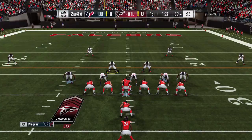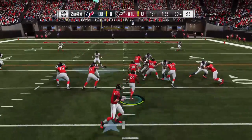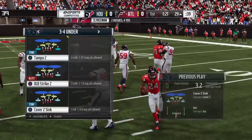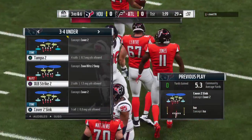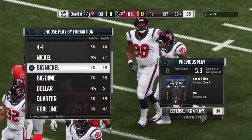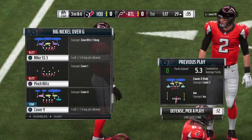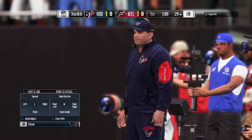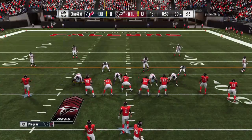On 2nd down, Freeman. And this time he's not going anywhere. They'll get him down right at the line of scrimmage. No gain on the play there, so they're left with a 3rd down and 6. 8th play of this opening drive coming up. This is 3rd down.